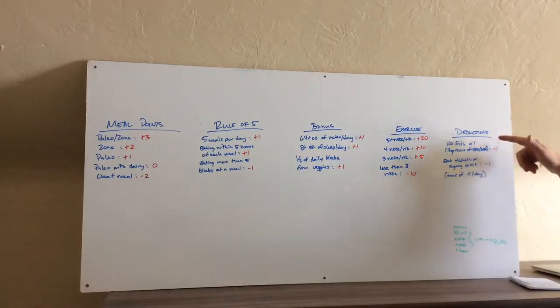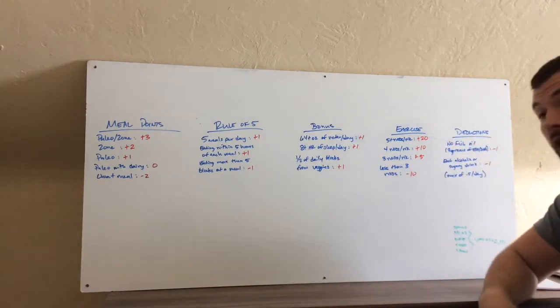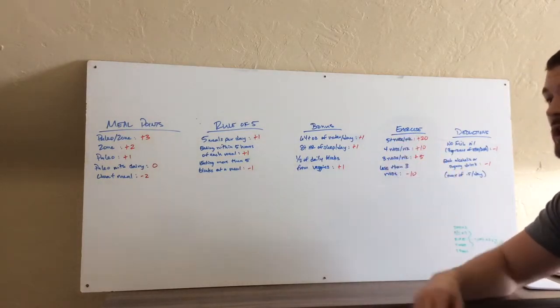As far as deductions, we've talked about this, but fish oil is kind of important. Like I put, I believe, on the explanation of the nutrition challenge, where you can buy it.